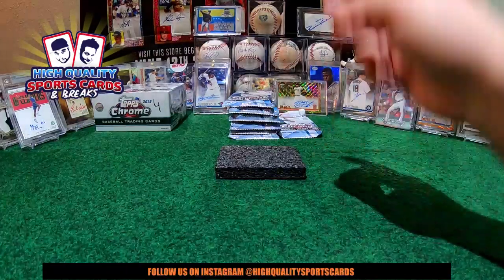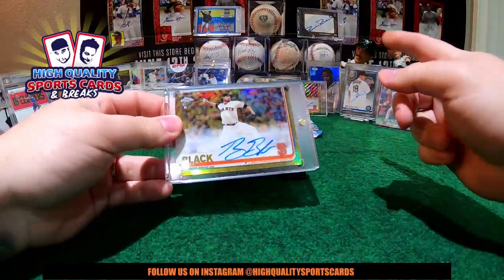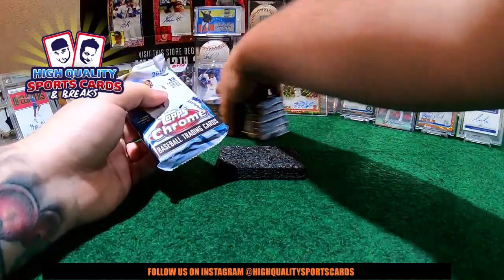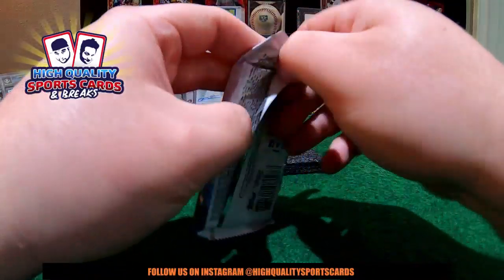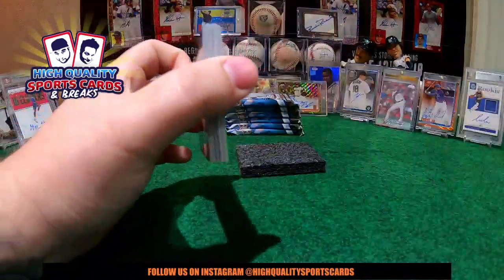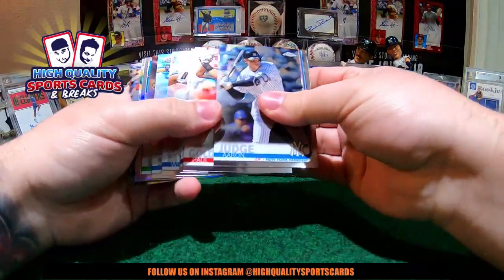So, Mario, you're going to rip that card again. Here's the other red, black, gold. This is no wave. We took it out last night. And here we got the last pack on the first pile. Let's see what we got. Man, what a piece. Vladimir Guerrero Jr.